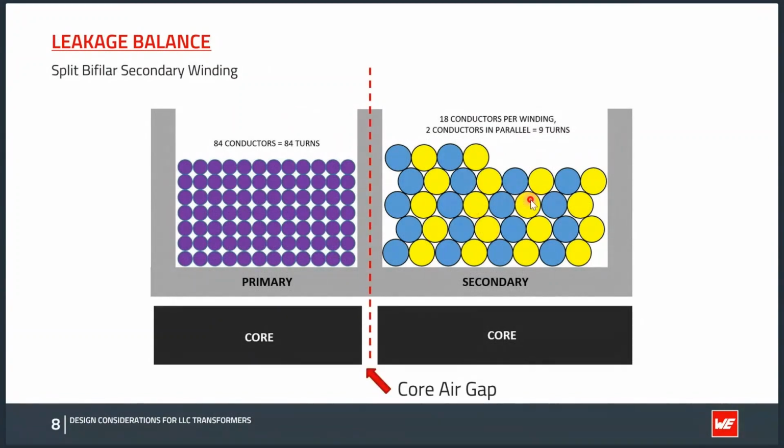An additional effect that can also help to mitigate this imbalance of the leakage inductance is what you see here, for example: the core has an air gap and is positioned directly in the center flange of the winding. This can be beneficial because it helps to diminish the interaction between the fringing magnetic flux and the winding conductors.